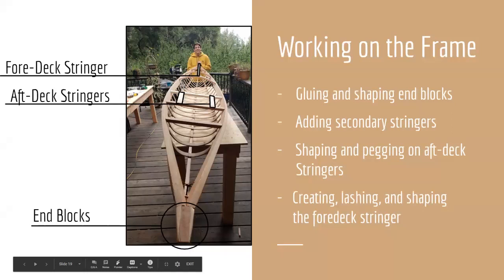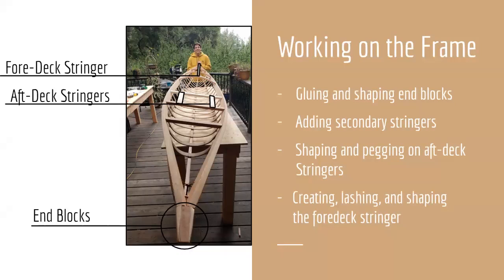The aft deck stringers, these two stringers right here and the deck beam in front of it, are the only part of the kayak besides the ribs that aren't made of red cedar. And these are made of ash. The reason we use ash is because these often support the weight of the rider. And a softwood like red cedar really shouldn't be something that's supporting the weight of the rider. So instead we use a hardwood like ash.